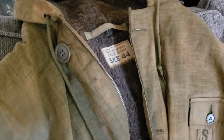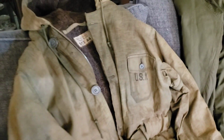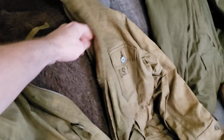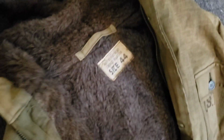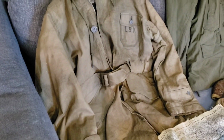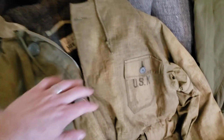So this is a size 44. This is a Navy, I guess, deck jacket or parka. Sometimes I'm not the best with Navy terminology or even Air Corps terminology. But you see it's got the fur liner on the inside, and overall it's in really good condition. It's definitely been used. It seems like a full body deck jacket or parka. See, it's got U.S. Navy on there, and again, size 44, so that'd be a bigger size guy.